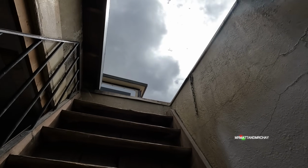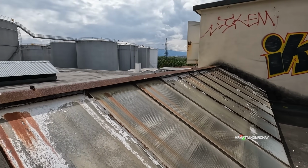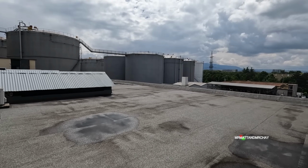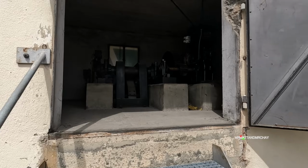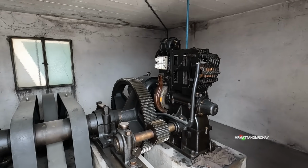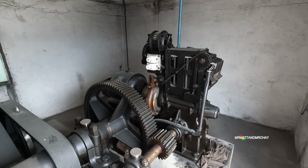There's two motor rooms on the roof of this building. The first one is another derelict lift with all the original machinery still present. It's another chain-driven freight lift. After this, we'll take a look at the motor room from the working lift we've just used.